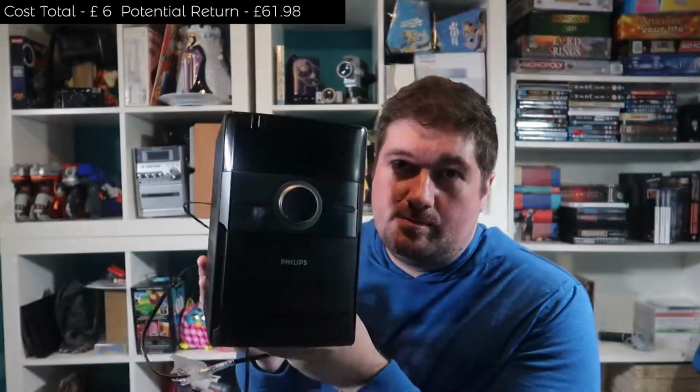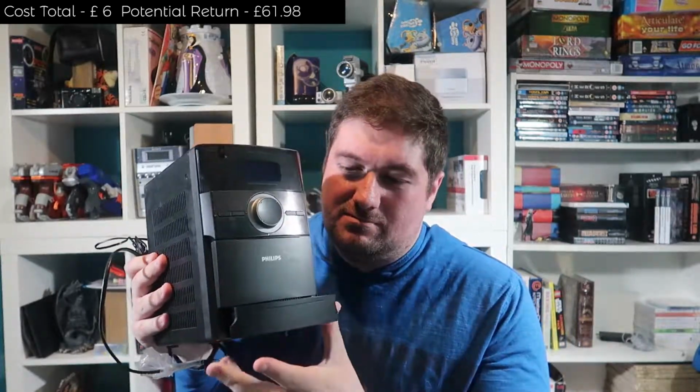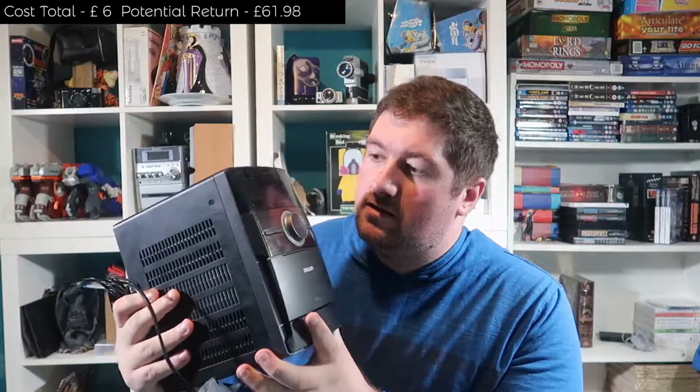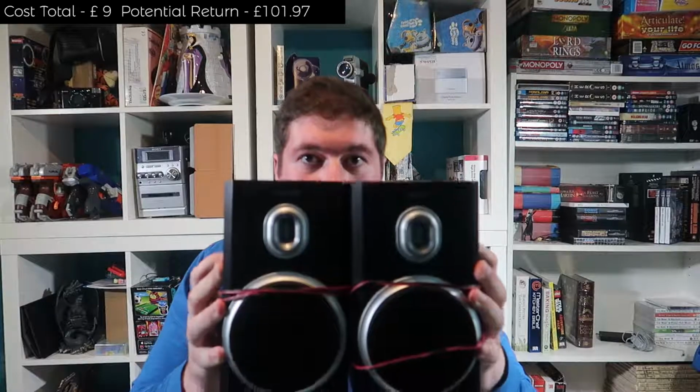Next, this Philips hi-fi system. Now, I was a bit worried about this, I only paid £3 for it. I was worried because it feels light and it's not very nice, but it does have an iPod dock. It's got its speakers, I'll show you in a second. Yeah, £3 paid. I looked online, someone's selling just the speakers for 20. So I listed this at 40 and it's already got 2 watches, so I'm really hoping this goes. £3 into 40, can't argue with that. Here are the speakers. Yeah, someone's got these listed at 20, so I think it'll go at 40.